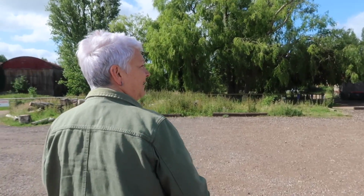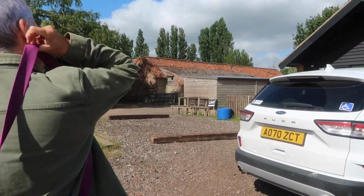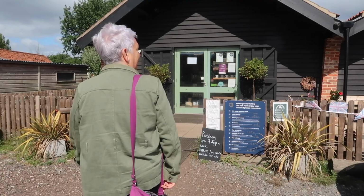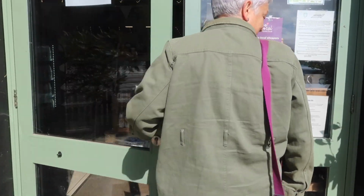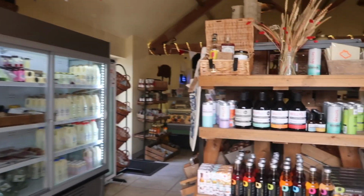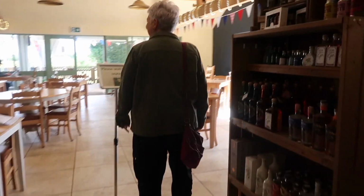How cute is this little place? We're at Old Hall Farm, which will be lovely. Okay, I'm gonna film coming in and then I'll put it away. Close the door behind me. Well, this is all very cute, farm shoppy. Very nice. Do we need to wait? Can we not just go over if we've got our table?